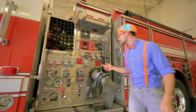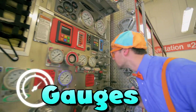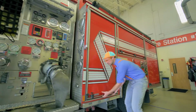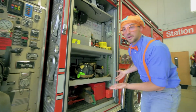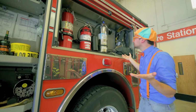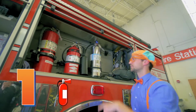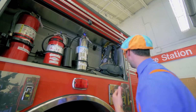Oh, look at this. Whoa, there are so many gauges. Huh, interesting. There's so many, I don't even know what they're for. Ooh, look in here. Whoa, one compartment. Another compartment. And this compartment has fire extinguishers. Let's count them. One, two, three. Good job. Come on.